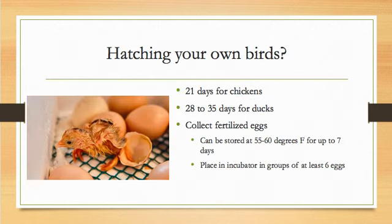So now I'm going to cover how to hatch your own chicks. Chicken eggs will take 21 days to hatch, and ducks will take 28 to 35 days, depending on the breed. The first thing to do will be to collect fertile eggs, of course. You typically want one rooster per 10 or so hens to be sure the job is getting done. Be aware that eggs from the store will not be fertile as these hens are not housed with males.